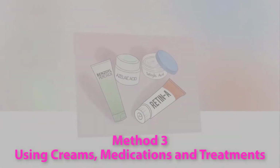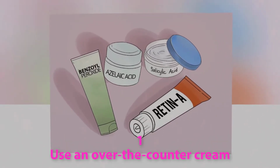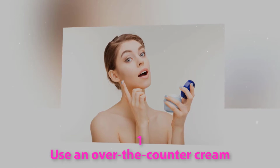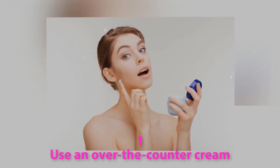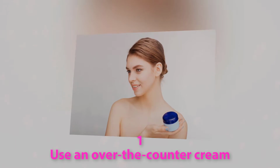Method 3. Using creams, medications and treatments. 1. Use an over-the-counter cream. If you suffer from persistent pimples, it will usually be necessary to do a little more than simply keep your face clean and eat healthily. Luckily, there are a whole plethora of over-the-counter, OTC, creams which can work wonders for clearing up pimples and prevent more from popping up in their place.